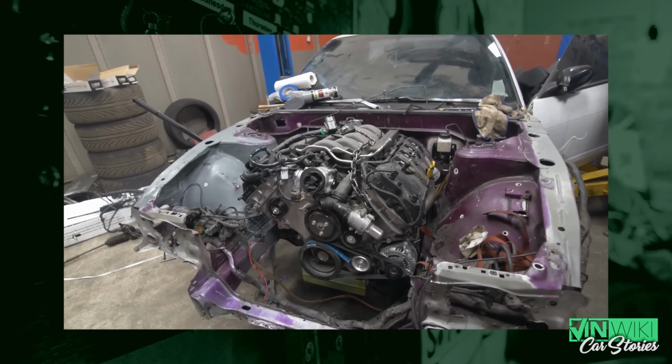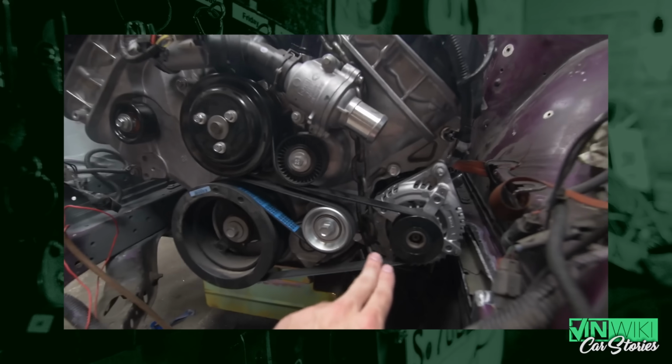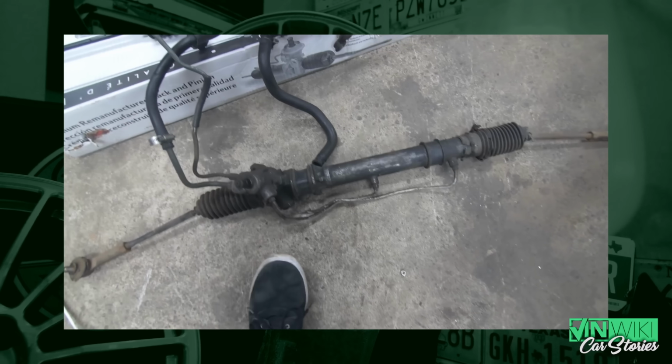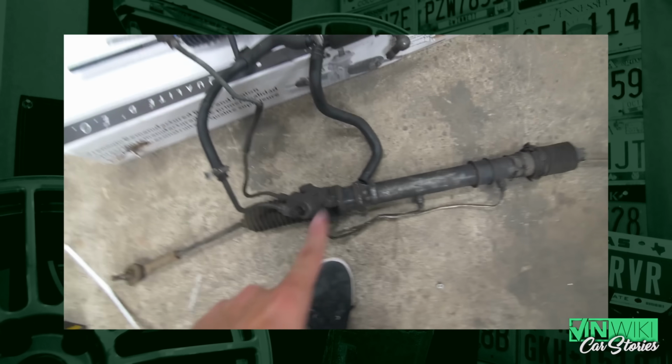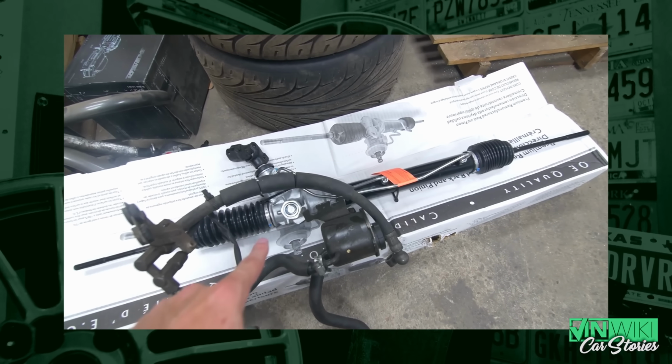And the biggest thing with this project was the steering and the exhaust. For the steering, we had to do a very wacky setup. We had to use a Woodward steering column, which is what you'd find in like a NASCAR or something like Ken Block's Unicorn. And then you'd have to use a steering shaft, a U-joint, a bushing, and then another steering shaft to get around the engine.